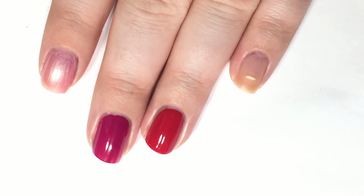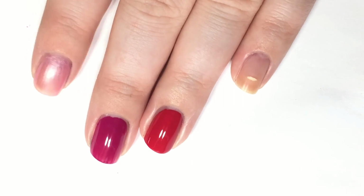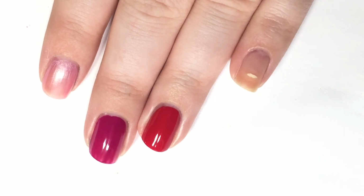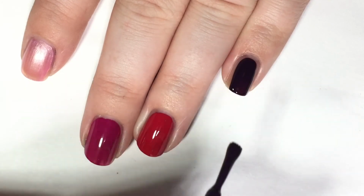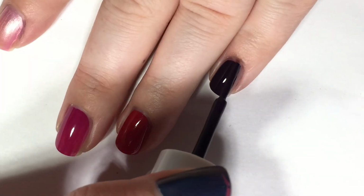Now on the last nail we have Kimono-Over, which is a dark purple eggplanty color. It reminds me a lot of Essie's No More Film, if you are familiar with that one. I don't know if they still have it. That's one of my first Essie polishes I've had, and I don't remember if that one is still around, but I think it is.